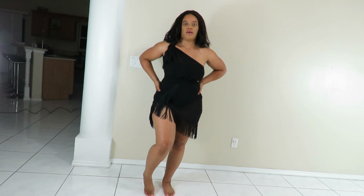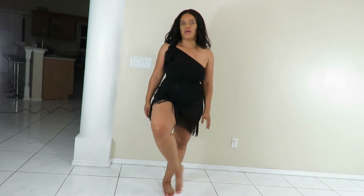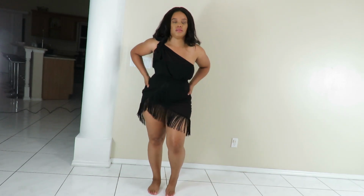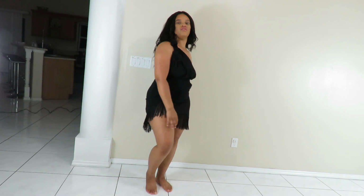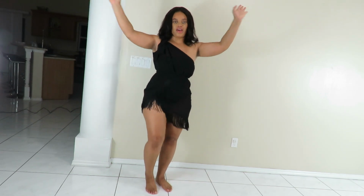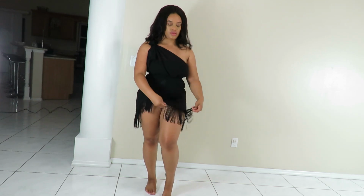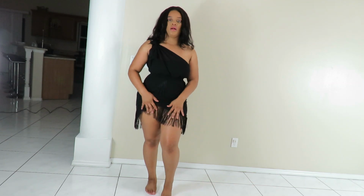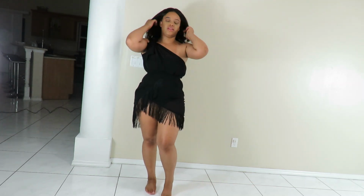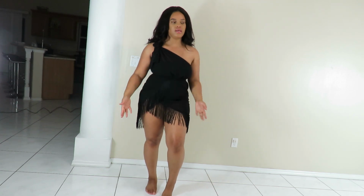So this is the next cover up. I have a bandeau top underneath it and the same undies that I normally wear, and I love this. Okay, it fits amazing. Love the design, love the cut. Everything is screaming vacation. Okay, vacation please.